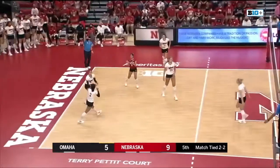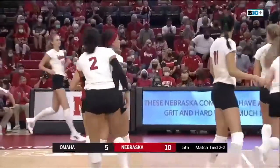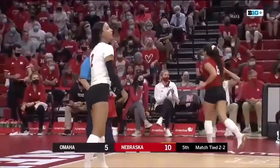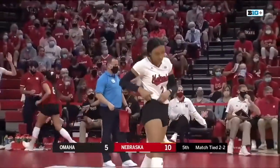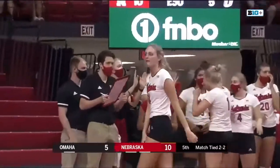Here comes a serve. That's out of bounds. And as you would say, JB, that was gift wrapped. 10-5. Oh, my goodness. 10-5 in the fifth because of a service error from UNO.